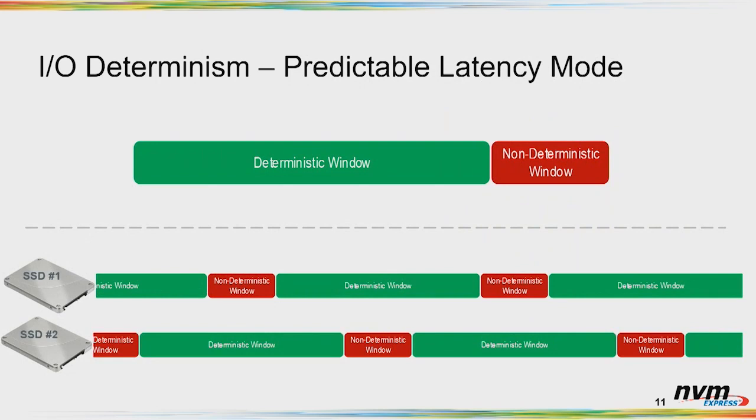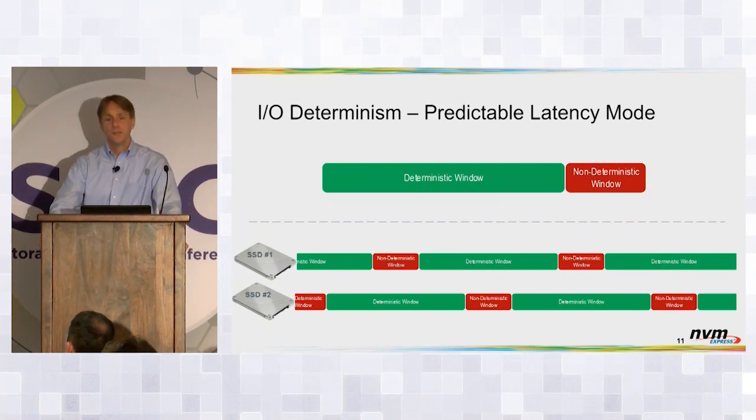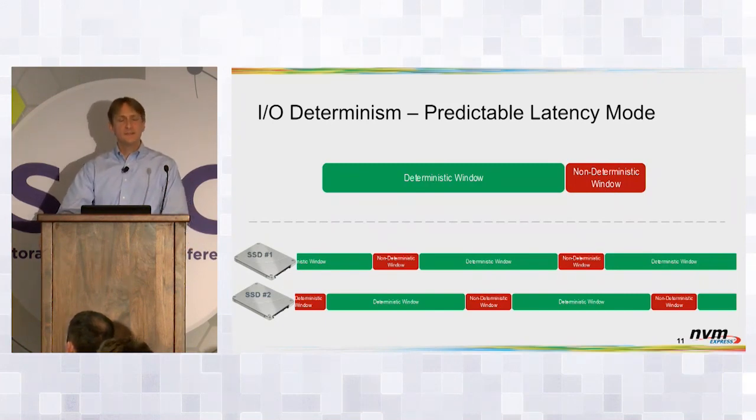The next piece of I/O determinism is predictable latency mode. We can take an NVM set and turn on predictable latency mode for it. What that does is cause that set to oscillate between two states, the deterministic window and the non-deterministic window. The deterministic window is a state where you get great QoS. The non-deterministic window is a state where you do all your background operations and you execute any writes that were issued during the deterministic window.